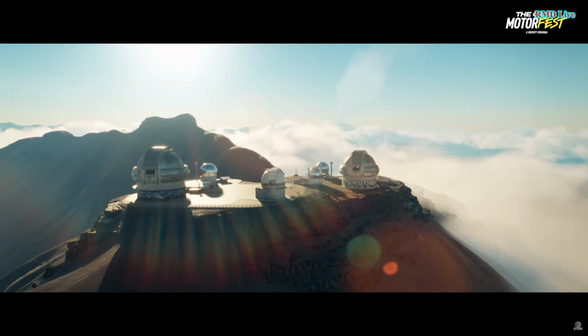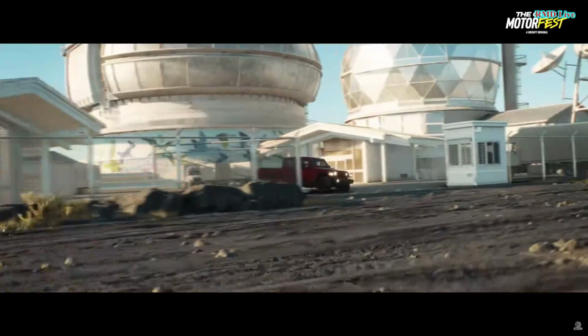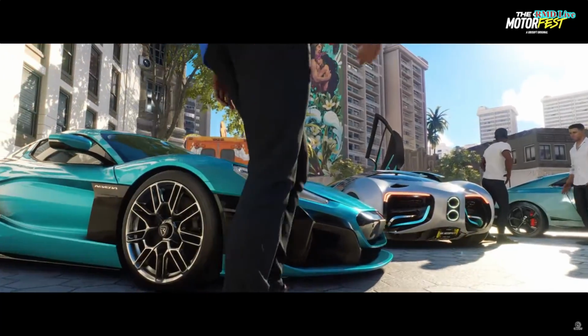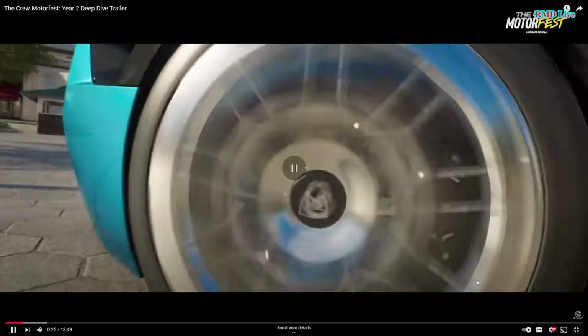The Crew Motorfest. Let's start with that. Okay guys, you need to tread carefully and keep a low profile for this one. You're the lucky few I've handpicked to get a sneak peek before everyone else. Meet me at the rendezvous point.